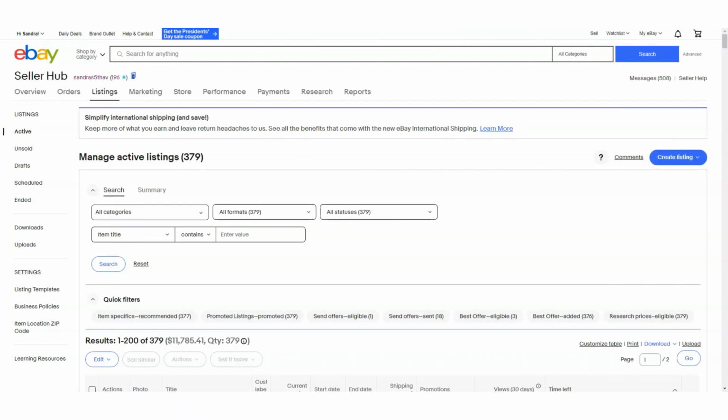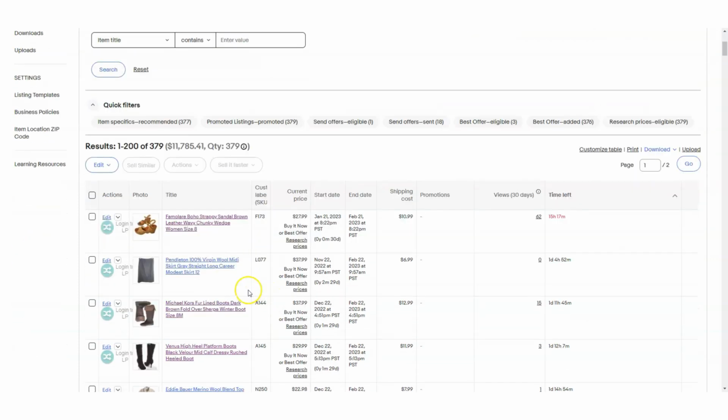To renew your listings via End and Sell Similar, you're going to want to go to your Seller Hub. And you get to that by clicking on the Sell button here on the eBay website. That'll bring you to this page that has a bunch of tabs on top. The one we're going to go to is the Listings tab. If you scroll down, you'll see all of your listings here, and this very last column here tells us how many days are left before this item is renewed automatically by eBay.